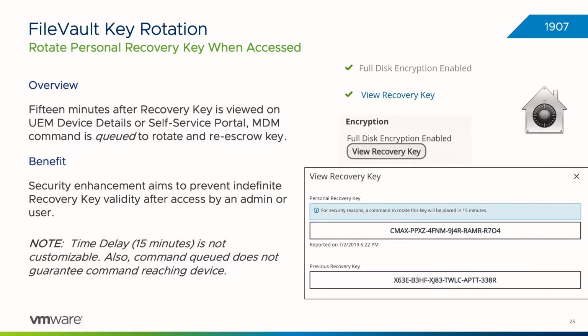Yeah, that's something we don't have yet, but this is kind of the foundation of the model we want to take for all these different kind of secrets. With the new MDM command, as long as you have the previous firmware password, then you can change it.